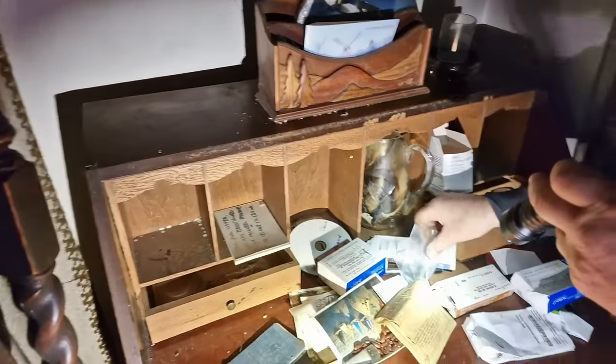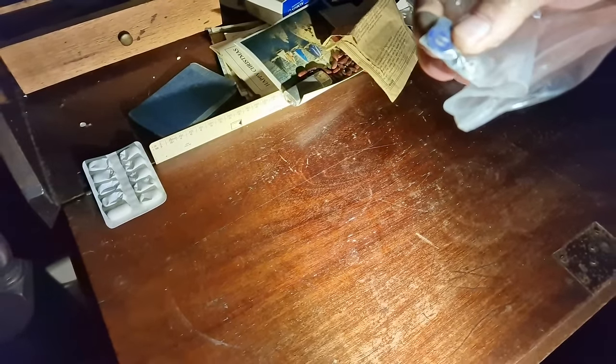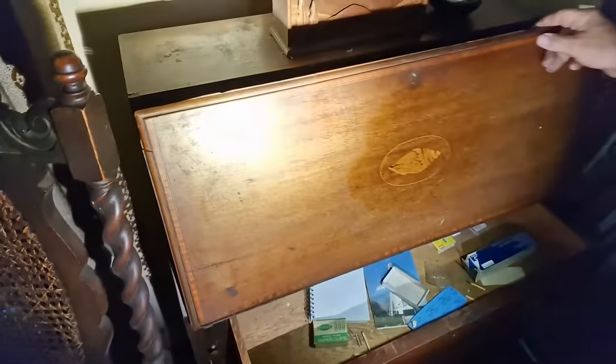Oh, look. Cufflinks. What are they? Oh, can't see. 1971. LMA match. League Managers Association. Pop that back. I don't want to rummage too much. Don't want to break anything.